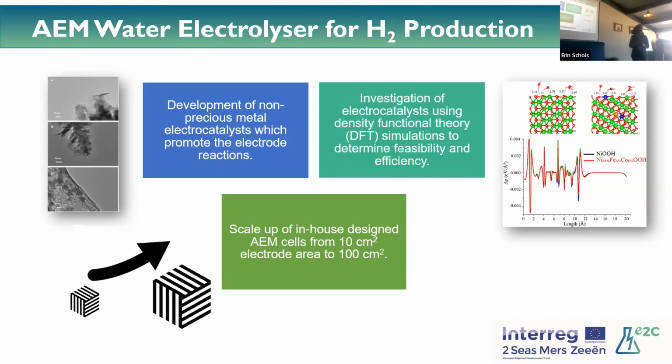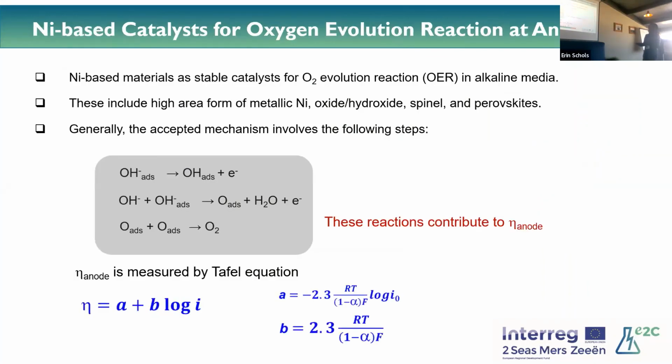And we also use computational modeling techniques, DFT, to guide us in identifying efficient catalysts. Yeah, so here just to show you the mechanism of the oxygen evolution reaction. In reality, the reaction is very complicated, not just simply the equation of water splitting. So all of this, for example, contributes to the overpotential of the reaction. So we need a catalyst to reduce this overpotential, and therefore have a higher efficiency.